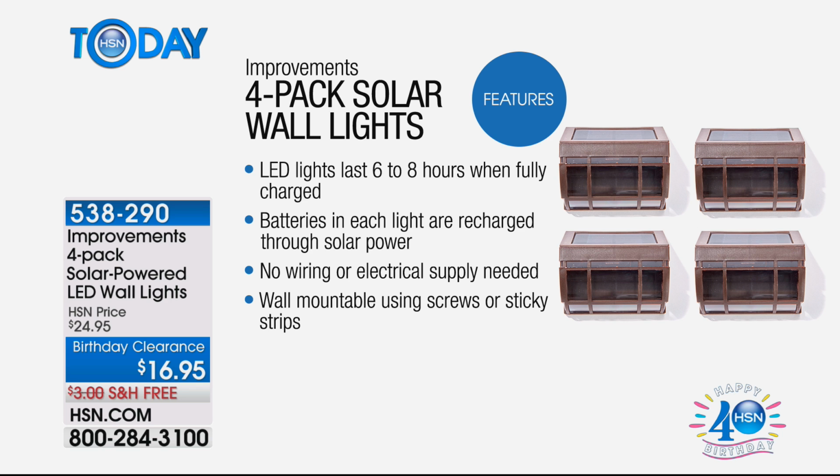You can either screw them in if you know you want them permanent, or you could just sticky strip them. Boy, is that my style. I love those sticky strips. They stay and stay as well. We'll ship those to you for free, but the lowest price ever, and I want to clarify, $16.95 is for 4. Tim Wilkins is coming on out to show us these amazing lights.